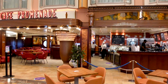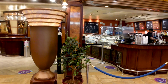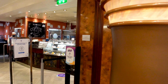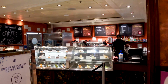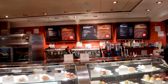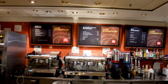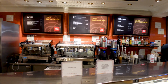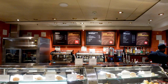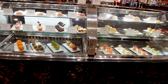It is Cafe Promenade. That's where you're going to get your specialty coffees. And they also do have drip coffee on the other side. So depending on what you want, this is where you're going to come and get it. I'm going to be coming in getting an iced Americano with a little bit of milk. That is 3 shots of espresso that wakes me up every morning or whatever time I happen to come in here. In the afternoon, I'm going to come and get an iced chai latte. I'm on a cruise ship, so I think everything needs to be iced to keep me nice and cool.